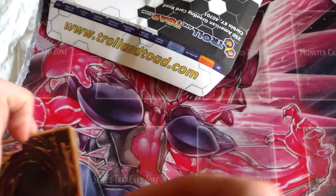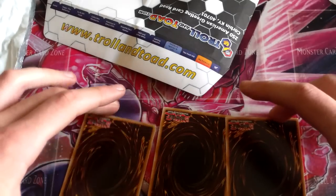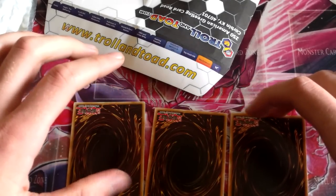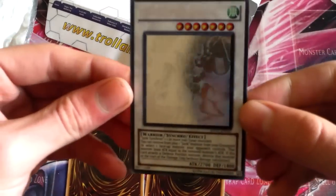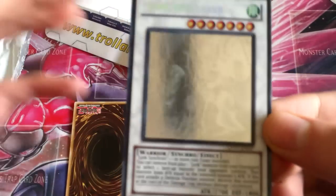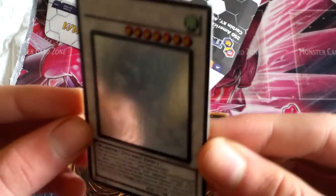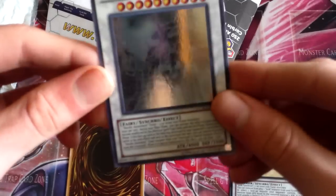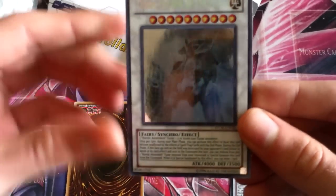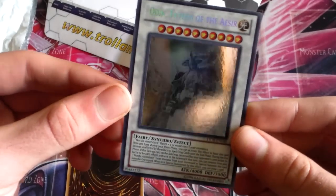And these right here are what I'm really excited for. Three random ghost rare cards, each $5.99 a piece. So, let's see what we get. Junk Berserker, Ghost Rare. Sweet, looks cool. Alright, so there's one. Odin, hell yeah. Ghost Rare Odin. I like that, that's sweet.